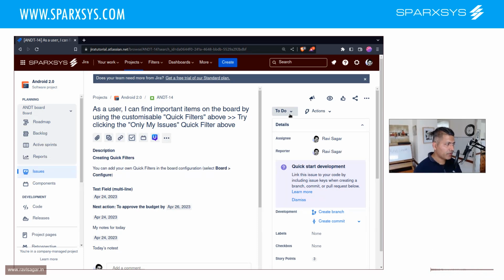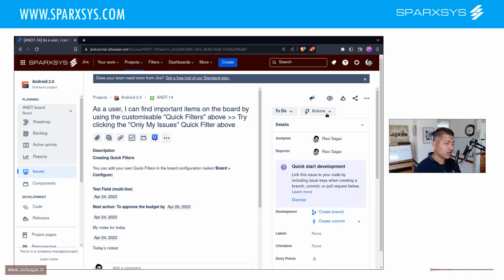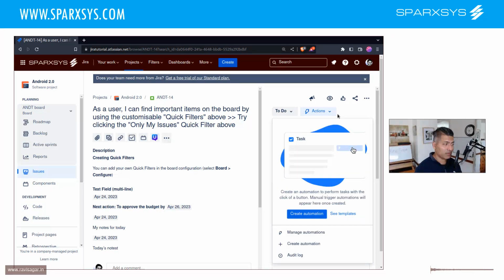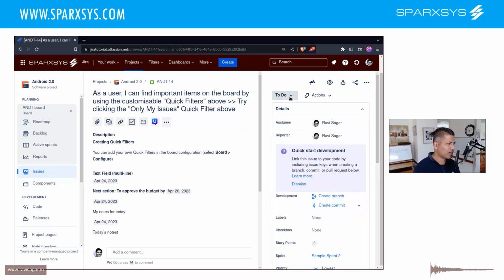The UI should be intuitive, and right now, if you are a project admin, it will show you these actions buttons. These actions suggest to me that I can click on it and take an action, but that is not how it works. You should be looking at the workflow transition buttons here on top, which is not really a prominent thing. There is so much noise here, a lot is happening.